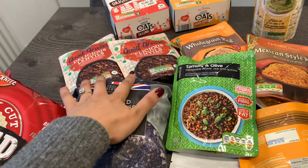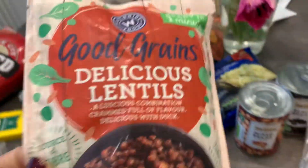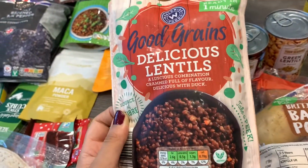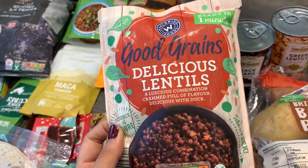I also got 2 packets of lentils because these are absolutely perfect. What I do for lunch sometimes is I warm these up and I have these with a salad, and they're so delicious and so filling.